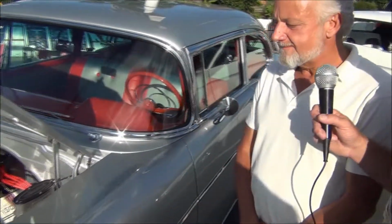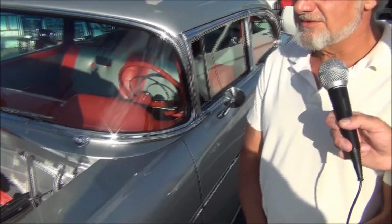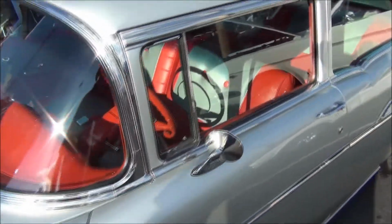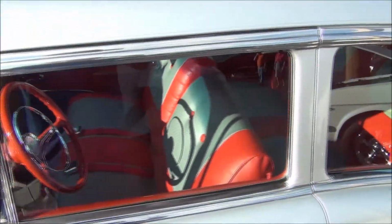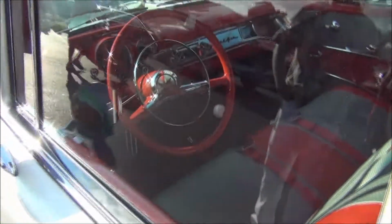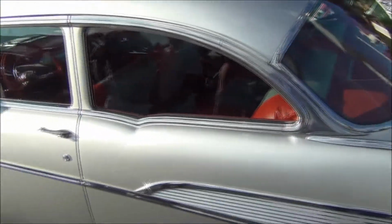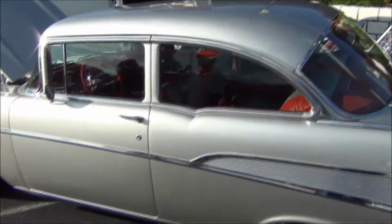You've shown this a lot, haven't you? Yeah, we've been to a few shows and stuff. It's actually on Wheel Vintiques' website and Borla's. A few of the websites and stuff that the car's on. Cool. Okay, so the world has seen this car before. Yeah, we actually did this car in '06 and '07, and we've been a lot of places with it.